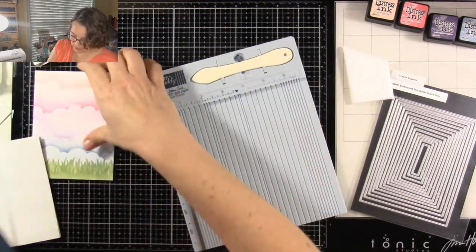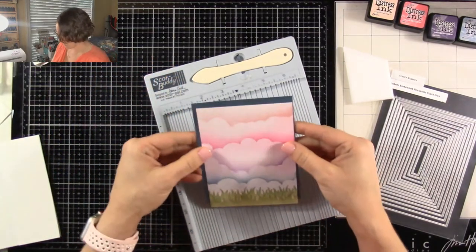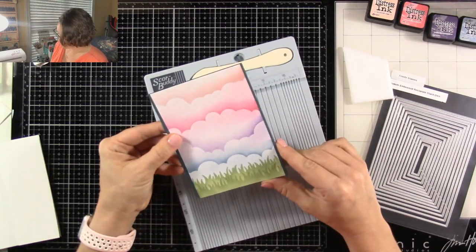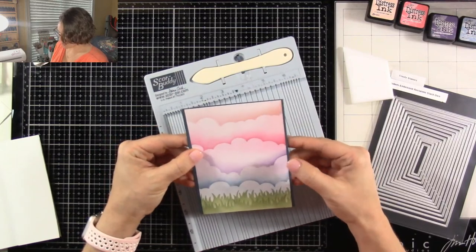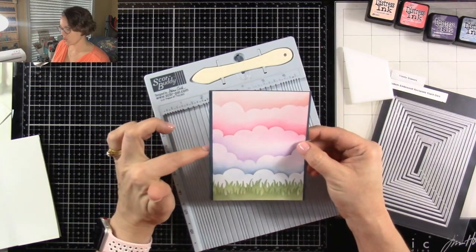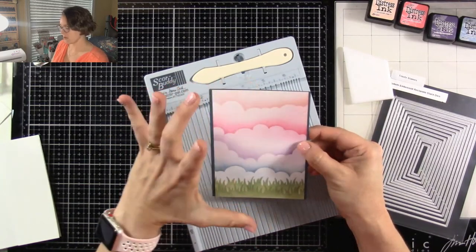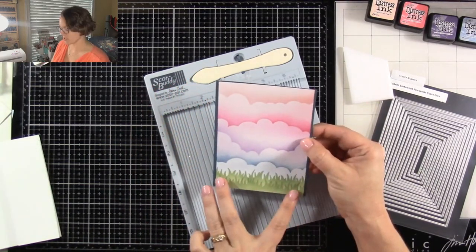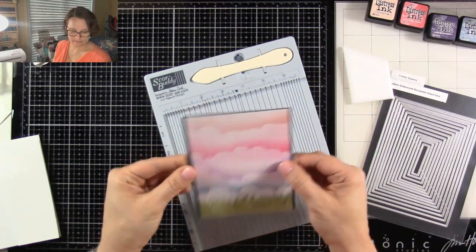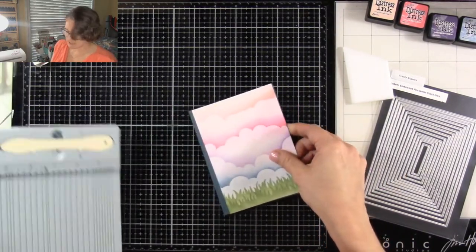All right, but before we put that in there, I'm going to attach this down. Oh, I was wrong. I measured this one a little differently. So instead of it being 4 inches by 5.25, it is 4 inches by 5.5. So you'll notice there's a little border on the left and right hand side. So I'm gonna attach this down.